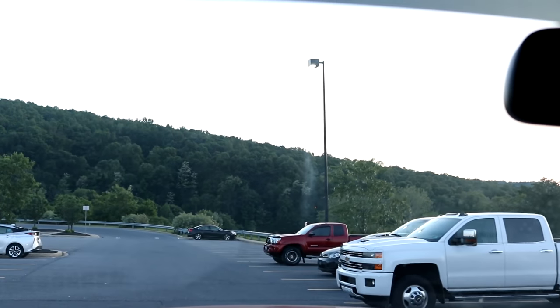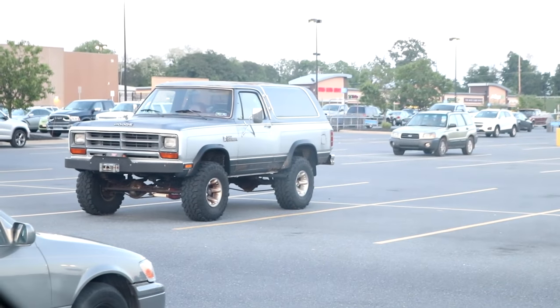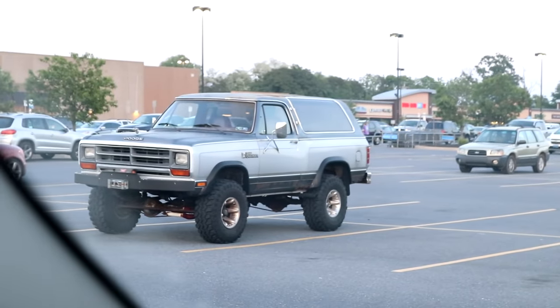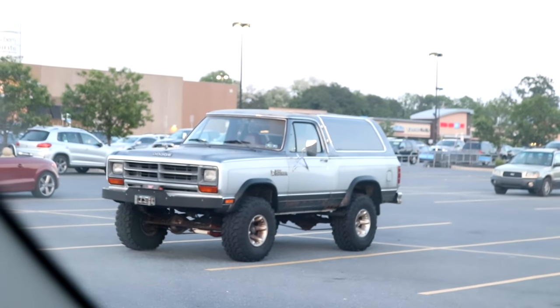Oh, look at that beast. Damn. Let me get a Ram. Nice. Now that's more like it. There's two types of viewers: the ones that like the new trucks, and then the guys that are swarmed by the old trucks. And that is sick, man.